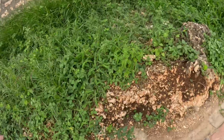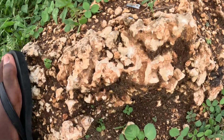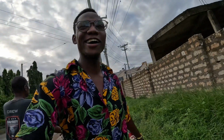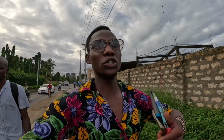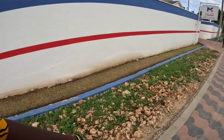Mombasa is well known for its, look, see, like this side. Like this one, you see? It's mostly actually coral. They're not stones, like this. So there's a place where they usually mine these coral stones. Some days if I get time, I might take you to show you how they cut. They have these machines which cut it and they make nice corals of these ones. They're called corals.